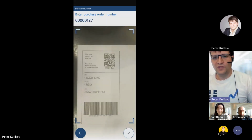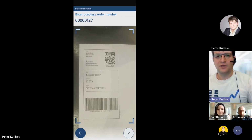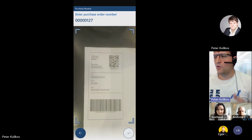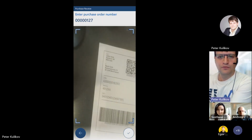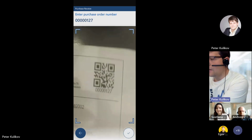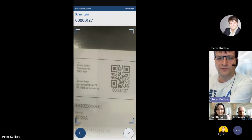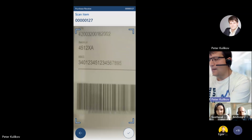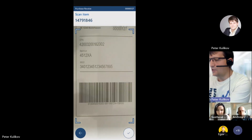Now you can see the label I've printed in advance. You already have seen it in my presentation example. In this screen, our warehouse management application expects to enter the purchase order number. So I'm scanning this QR code. Everything's fine. And now the warehouse management application expects me to scan the item. And I'm scanning this GS1 Code 128.